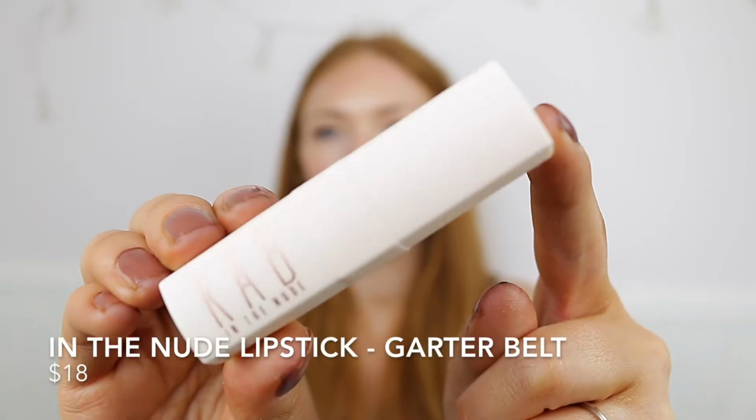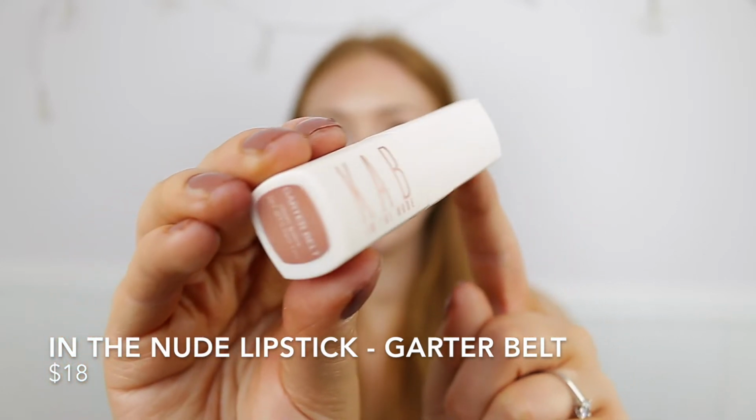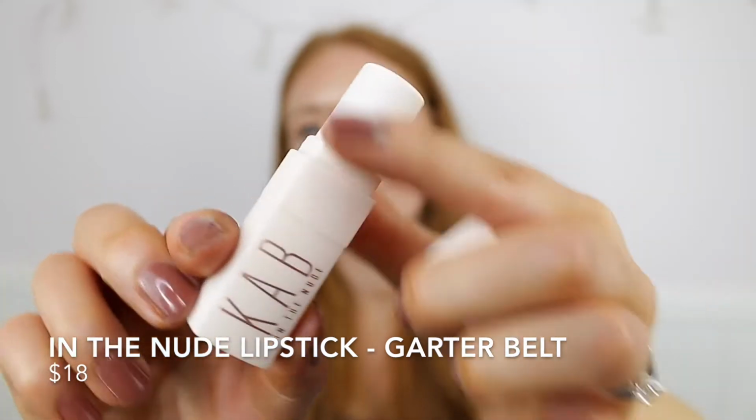I do really like the packaging of these ones. So these are very different to the other ones because the other ones have a matte grey finish and these ones are nude, and they feel really nice and they look really nice and sleek.